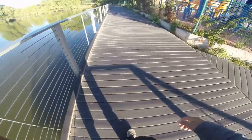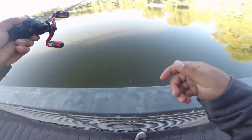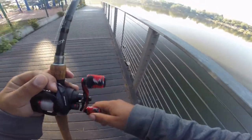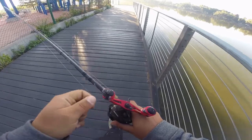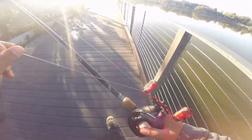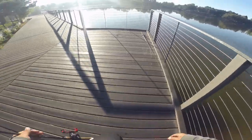Alright, well that's not good. Stuck on something. Oh no. Well, shoot. Broke off that little lipless, that's not good. Means we can't complete the challenge anymore. Well, shoot. That is extremely unfortunate.